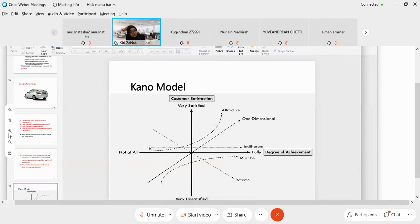Okay, can you give me an example? Let's say you buy a car, you add one feature in the car that the customer doesn't care about. Doesn't care, in the quality model, means it doesn't increase customer satisfaction. Can you think of any? Okay, we are focusing on cars. Anybody? Just think.